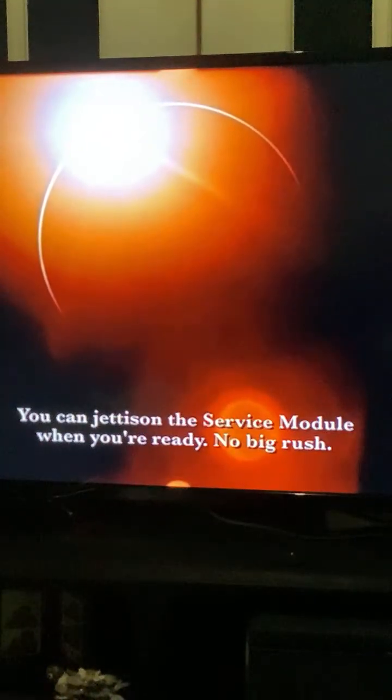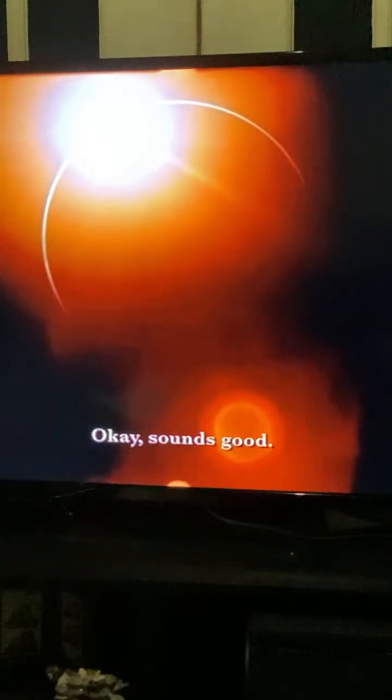In preparation for re-entry, the service module is jettisoned, giving the crew their first chance to see the extensive damage to their crippled spacecraft. You can jettison the service module when you're ready, no big rush. Okay, sounds good.